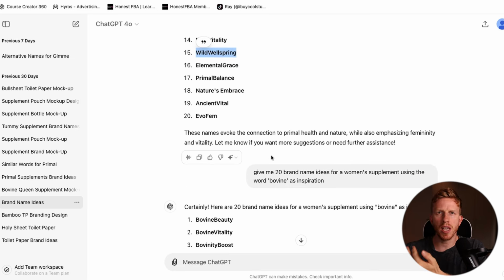Because you really need to think about how your brand name is going to make people feel. When they see that brand name, how does it make them feel? Because that really impacts the perception of the brand.